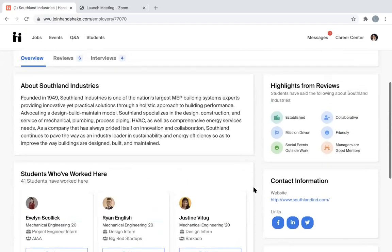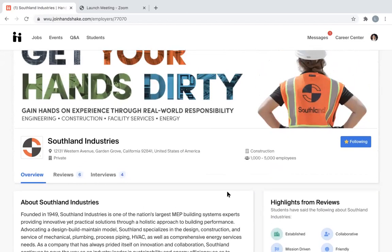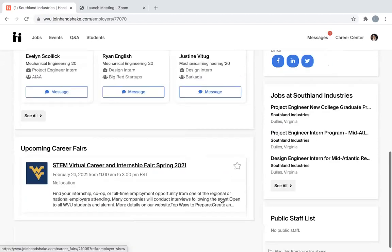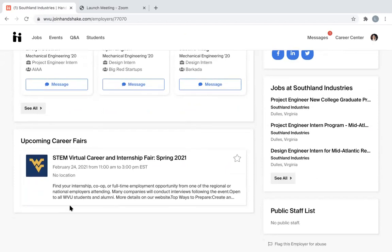So with that same mindset, once you have certain companies that seem interesting to you, you can favorite them. What this does is track basically everything that employer is doing at WVU. So we favorited it. In other words, you can follow those jobs and employers that appeal to you. So when you do this, you can begin filtering based on the company.